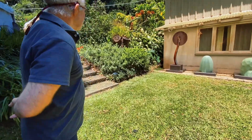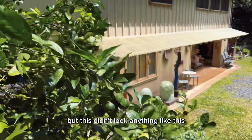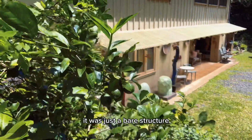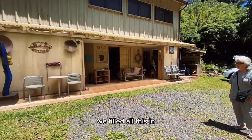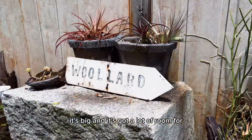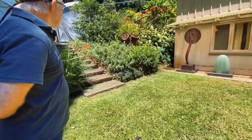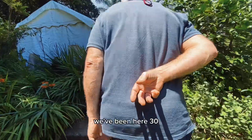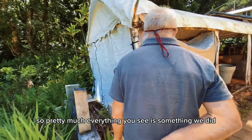We had a lot of work to do, and then we saw the potential of it, but this didn't look anything like this. It was just a bare structure. There wasn't any of this downstairs or anything. We filled all this in and made it into a real art studio. It's big, and it's got a lot of room for both of us, which is what we wanted. Anyway, up here, we've been here 30, 34 years, I guess. So pretty much everything you see is something we did.